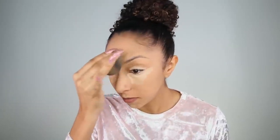Now, although this is called Bye Bye Under Eye, it's such an amazing concealer. I actually put it in all of my highlight spots. So I'm gonna put a little bit on my eyelids and a little bit on my T-zone, down my nose, cupid's bow, and chin. Now I'm grabbing my beauty blender and I'm just gonna blend this out.